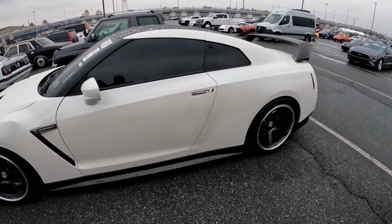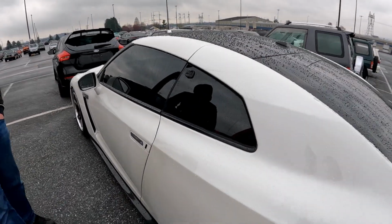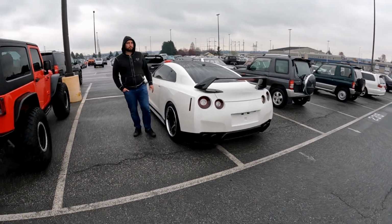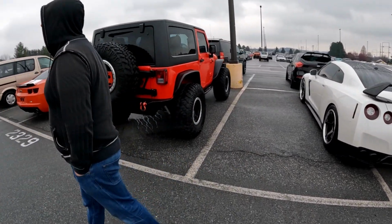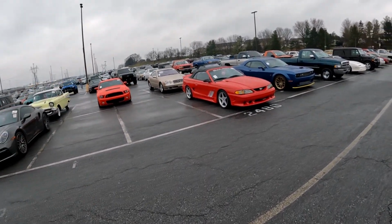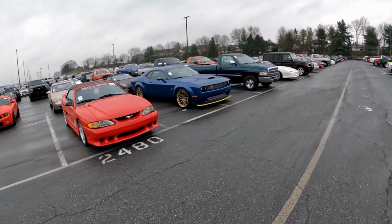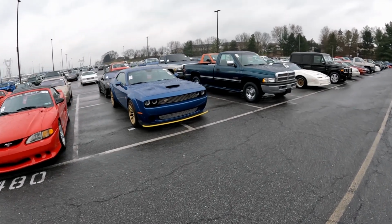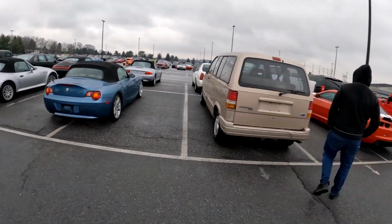Got a GoPro mount. You already know. It's all locked. Some bull crap. This thing is so clean, it's incredible. Garbage Mustang. Oh, that's a nice Shelby. Red one. That's a nice, what is that, Hellcat or something? Bumblebee. Yeah, it does. Why the hell did they do that? Ooh, that's a second gen. Cummins?